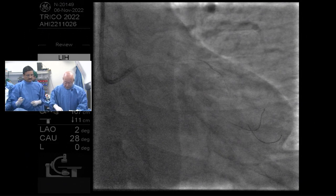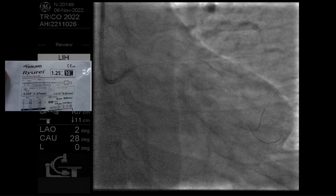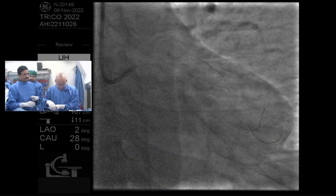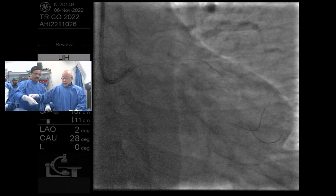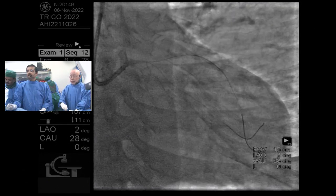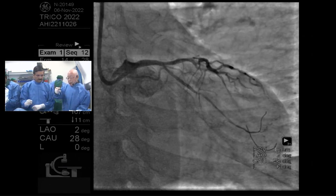And so in this lady with an EF of 25%, a question to the panel: would anybody dilate the LAD and reestablish flow before going after the circ? Well, I agree with that, but I think in this case they overcommitted to wiring that circumflex, and once they committed, the difficulty now is we're good with the circumflex. I think that may grow in.